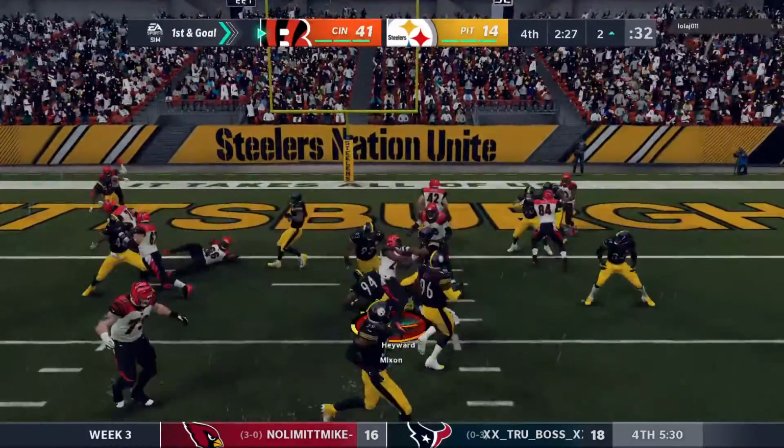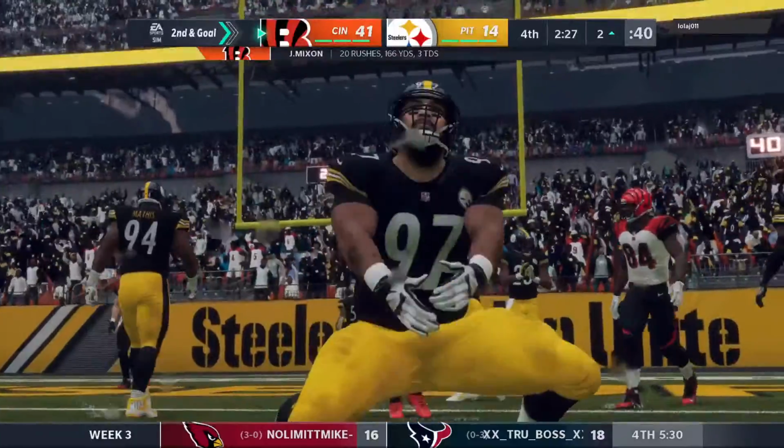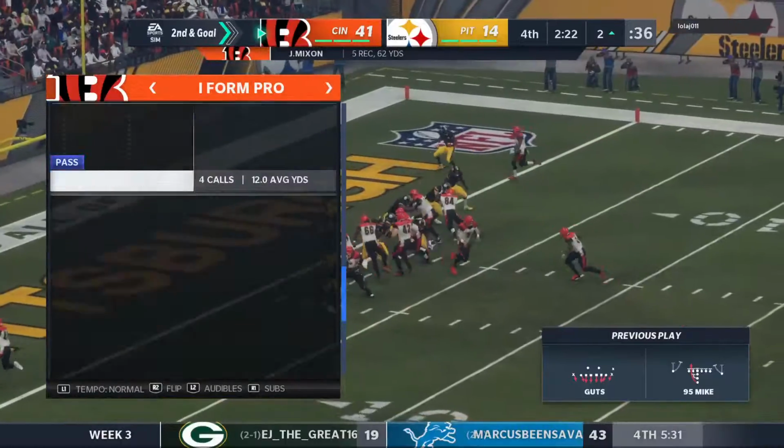Mixon trying to punch it in. Nothing doing there. They're going to wind up holding him at the 2. No gain there, and it's going to set up 2nd and goal. So stuffed from the 2.